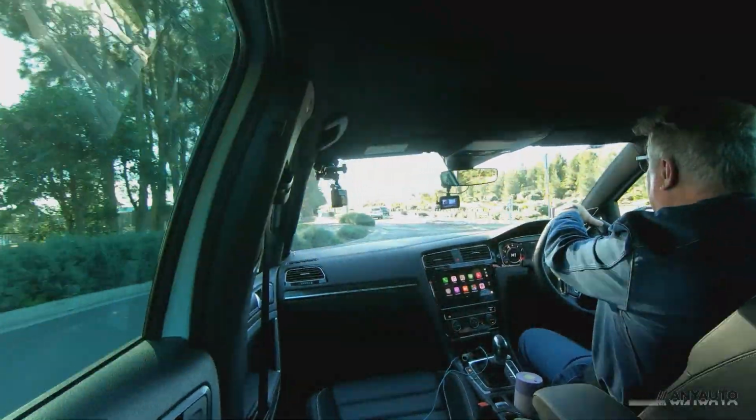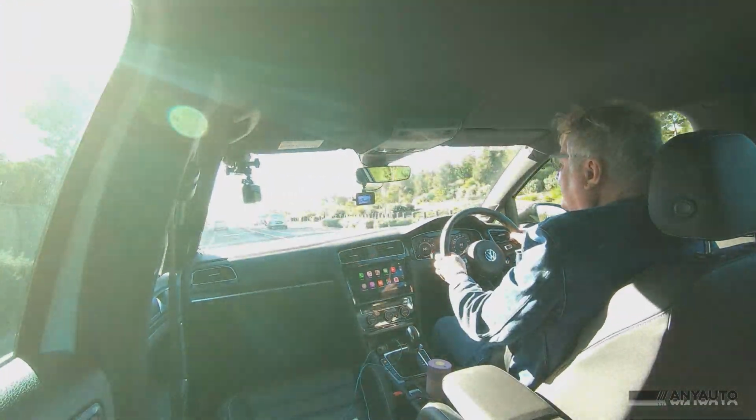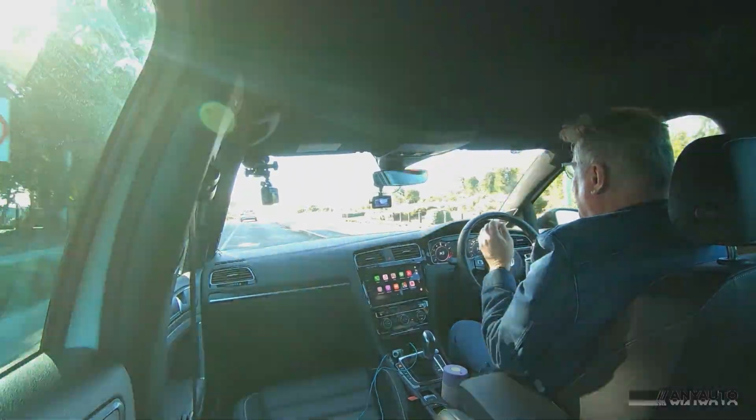I'm going to use the manual system now, so it's in M1. Did you hear that little fart between gears?